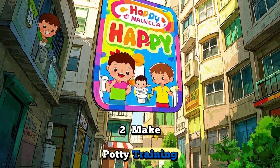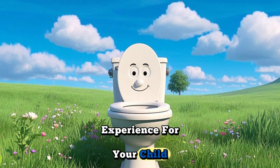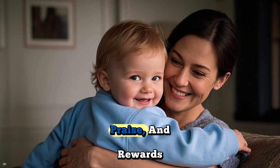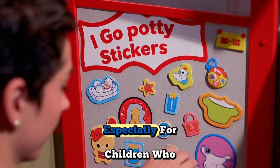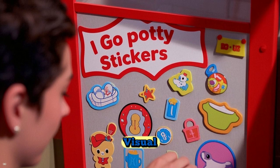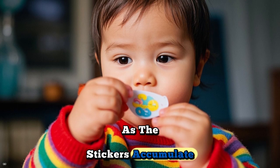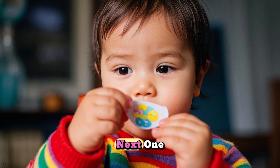2. Make potty training fun and rewarding. Potty training should be a positive experience for your child. To make it more enjoyable, you can make it fun by using positive language, praise, and rewards. A simple sticker chart can be a great motivator, especially for children who are highly visual. When your child completes a task, place a sticker on the chart. As the stickers accumulate, your child will feel a sense of accomplishment and eagerly anticipate the next one.